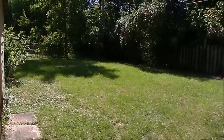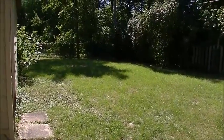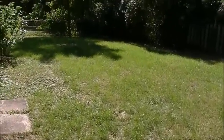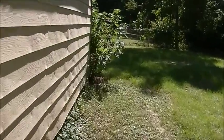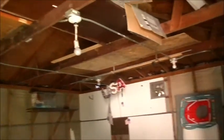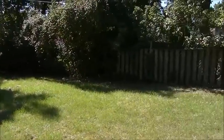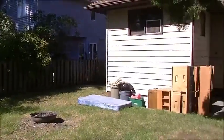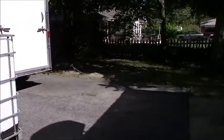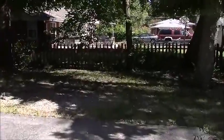This is the backyard. The backyard isn't huge because you've got actually a side yard on the other side of the garage, which I'll show you, and a larger front yard. But still a nice size backyard. This is the interior of the garage. Back of the house. This is the other side.